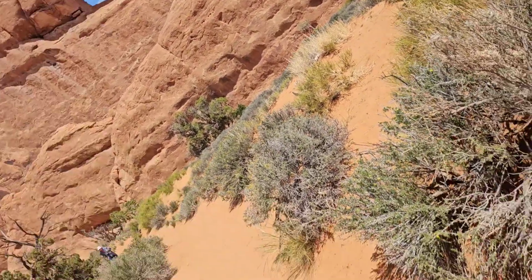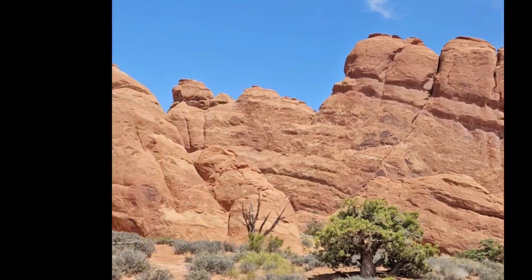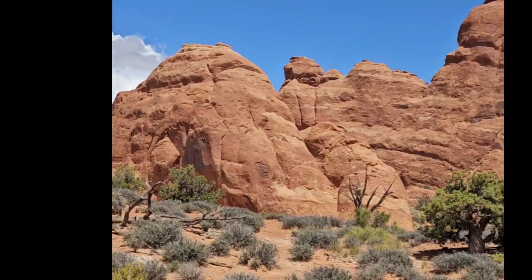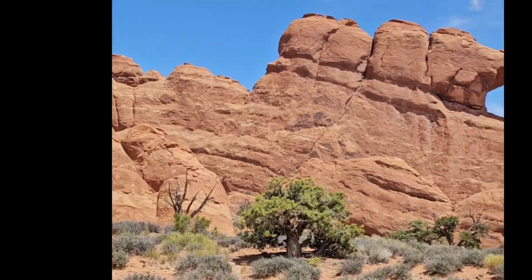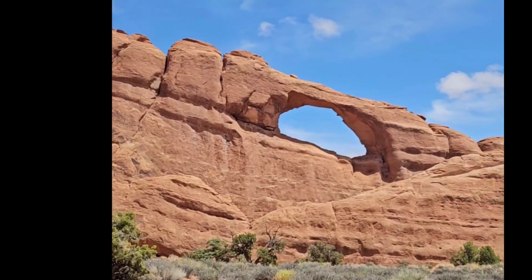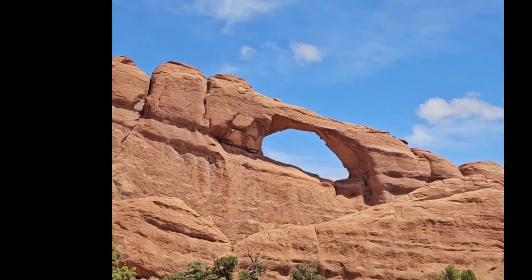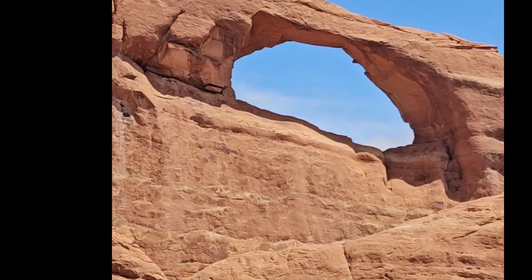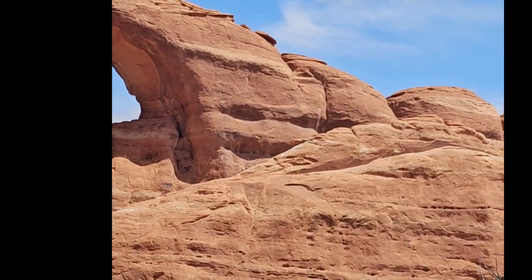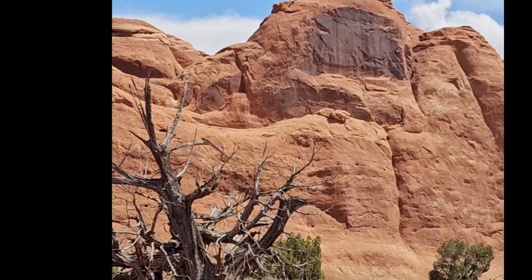But on the way, we checked out Skyline Arch. Started that feature over there. That's cool. I don't see people getting up into that arch. That'd be quite a climb. But that's Skyline Arch. Pretty well named, huh? And the beautiful area around it.